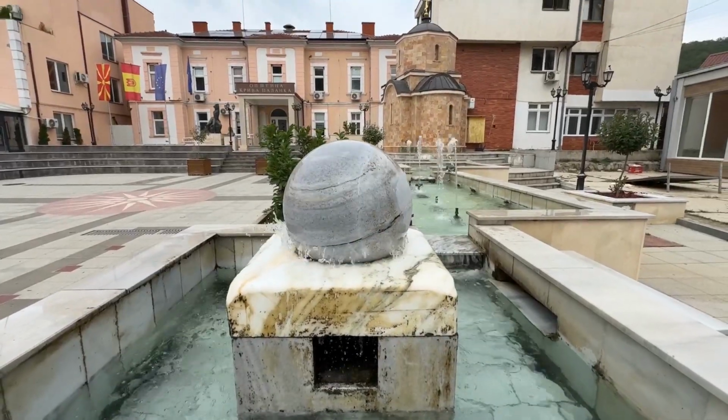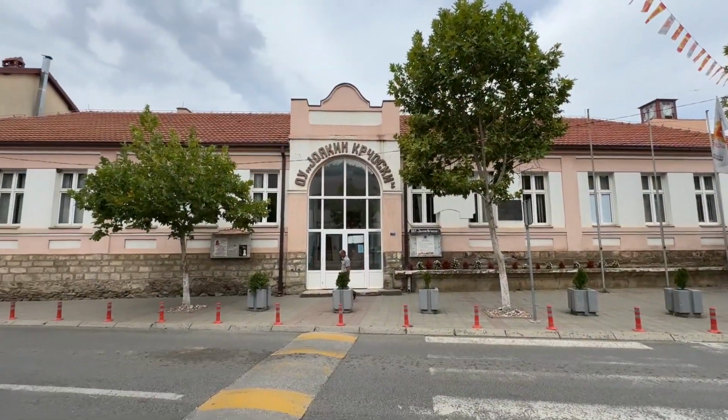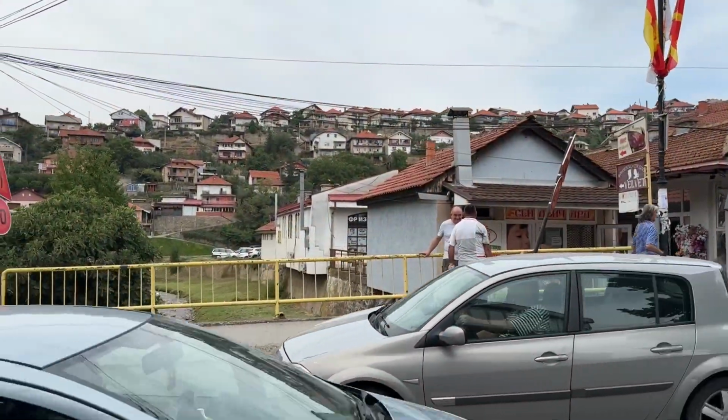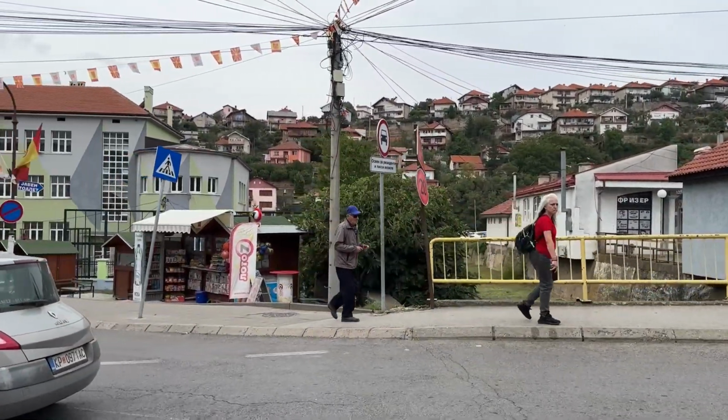So we're in northeastern North Macedonia, and Kriva Palanka sits on the road that links the capital of North Macedonia, Skopje, to the capital of Bulgaria, Sofia. And so there's always heavy traffic running right through the center of town. It's considered the main border crossing between Bulgaria and North Macedonia. The population of the municipality is around 18,000.